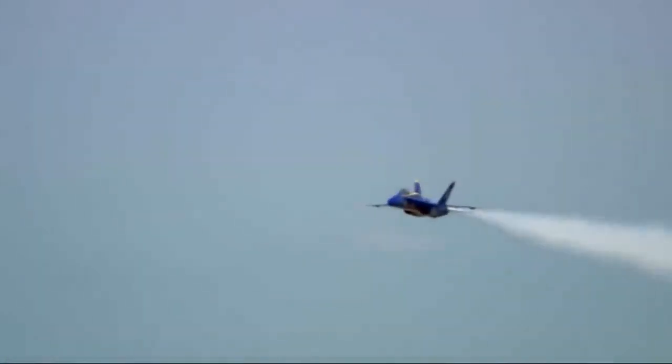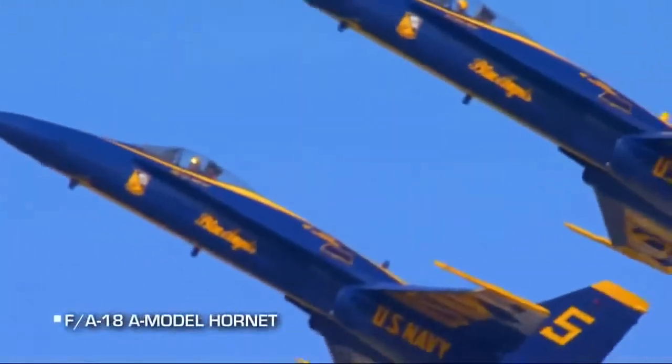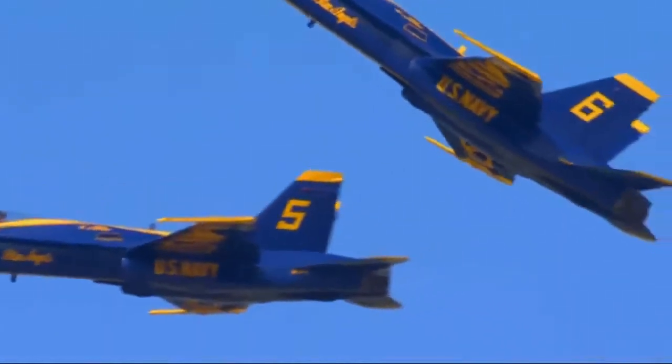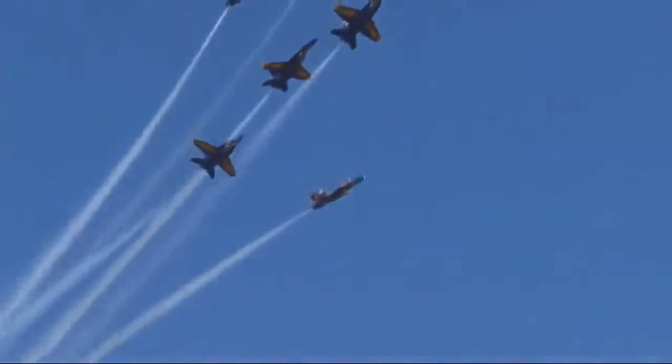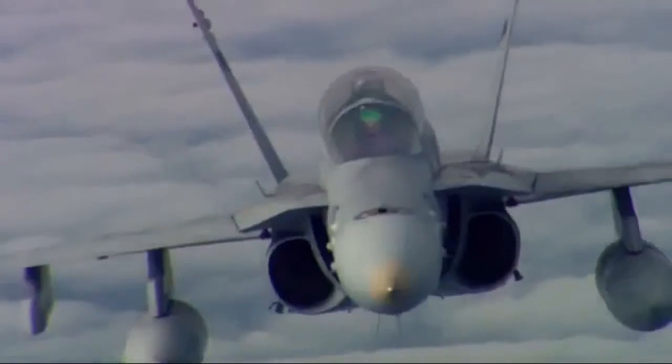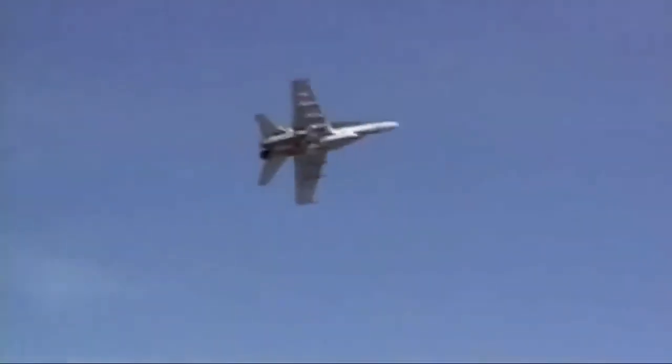The F/A-18 is so maneuverable, it's the jet of choice for the Navy's Blue Angels demonstration squadron. These daring pilots have been flying the F/A-18 Hornet since 1986. The jet's speed and handling characteristics have allowed the team to add new maneuvers to their program. The F/A-18 can turn on a very tight radius and perform rapid rolls, all while also displaying the best slow speed ability of any Navy jet.